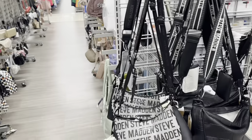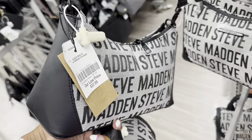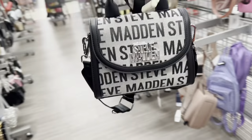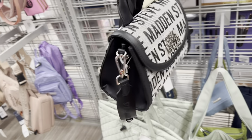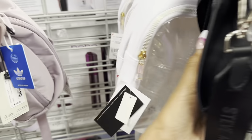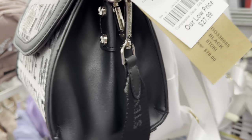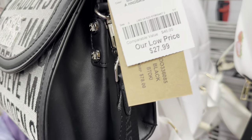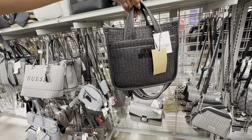They have the Steve Madden today in the black. This one is little and cute. Top handle, crossbody strap. Steve Madden is doing it. Let's check the price for this one. I just saw the price around here. Here it is. Okay, $28. I like this Steve Madden right here.